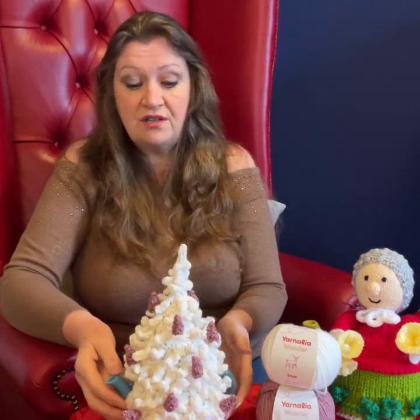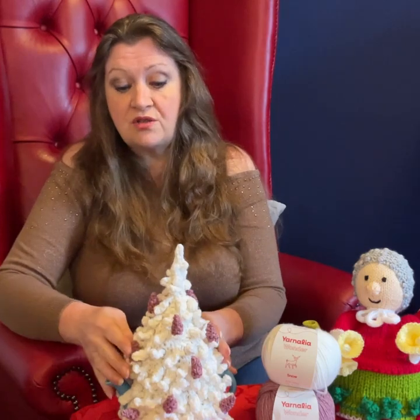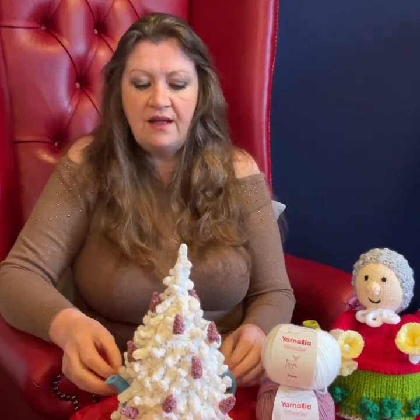And look at the end result, you can see it just looks beautiful. And that's the fir tree tea cosy, and that'll be on the website on the 28th of November. So if you want to knit one, maybe as a gift to give away for Christmas, the pattern will be available then.